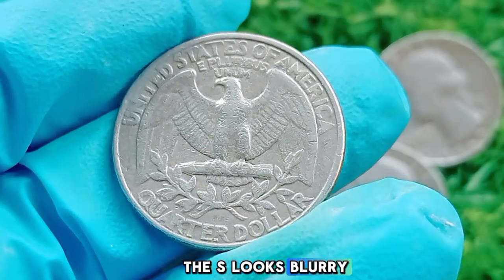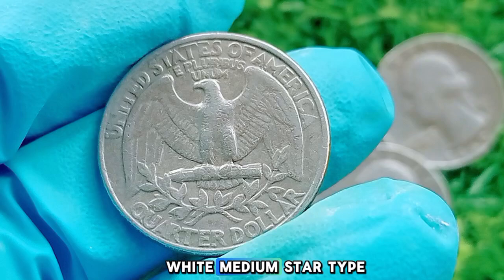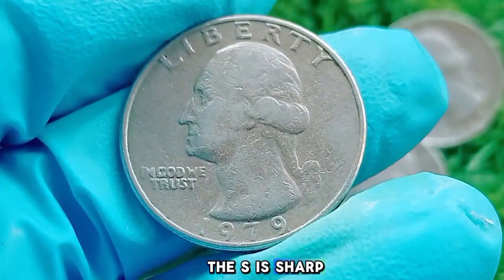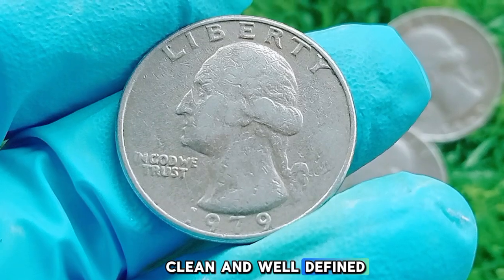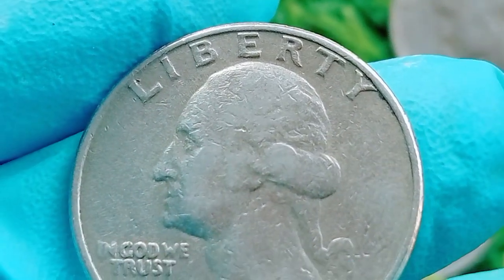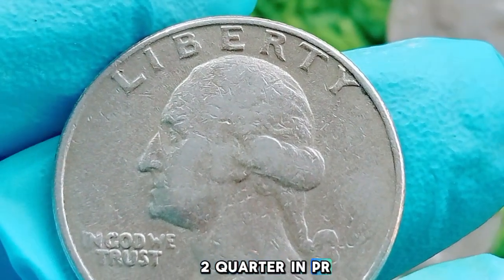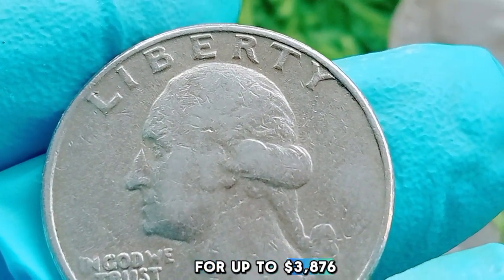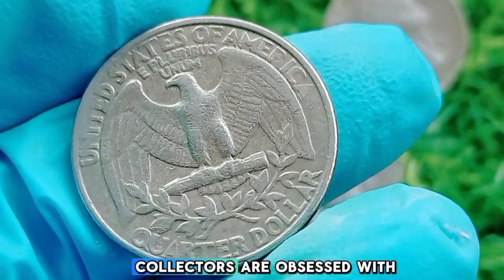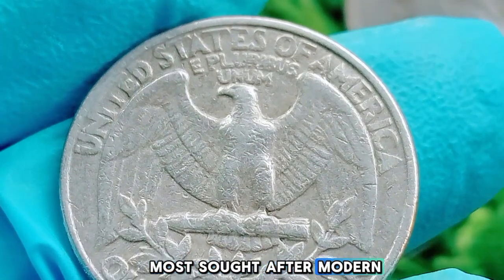The S looks blurry or blob-like, the die was overused. Type 2, clear S mint mark. The S is sharp, clean, and well-defined. This is the rare one. Value range: a 1979 S Type 2 quarter in PR70 Deep Cameo has sold for up to $3,876 at auction. Collectors are obsessed with finding the clear S Type 2, it's one of the most sought-after modern proof varieties.